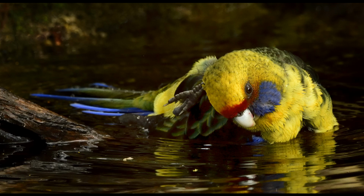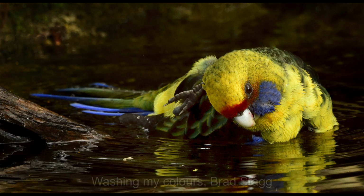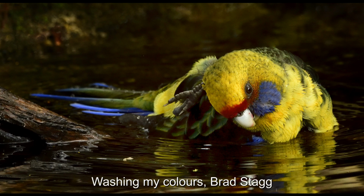Washing my colours next. Well, you're so fortunate in Australia and Tasmania to have these beautiful birds with these beautiful colours. And here we've got another one doing the washing, and it's a lovely picture. And again, you've shaped it, you've sort of cropped it down, and I think it works very, very well.